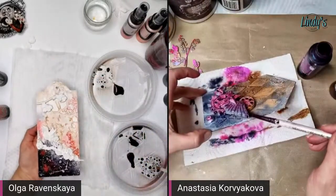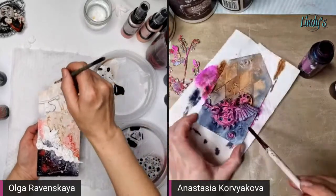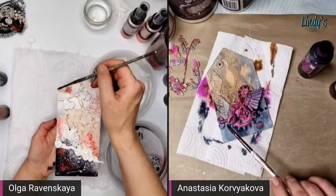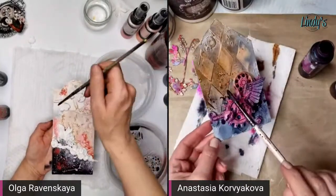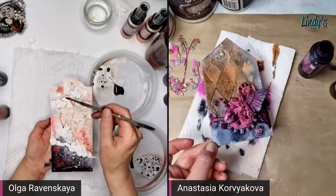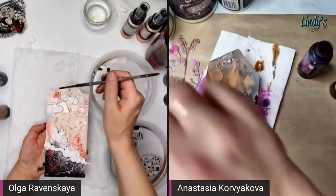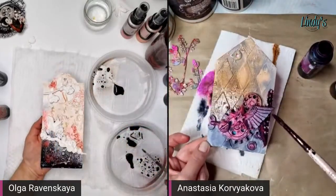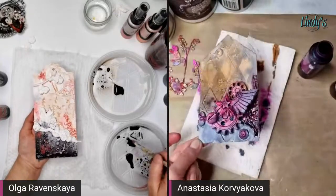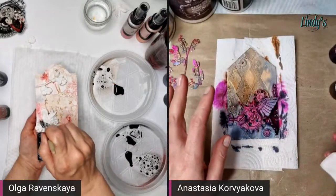Well, I need a thin brush, and I'm adding a bit of red here, just for an accent, as Nastya said. She said to use the sprays which we were using on our die cuttings. So I'm doing this, a bit of red here, and a bit of black in the upper part.